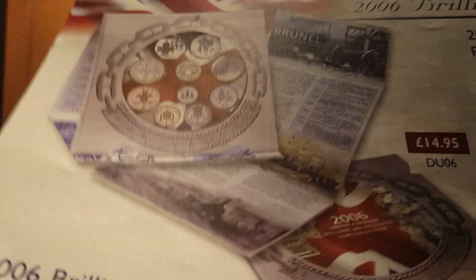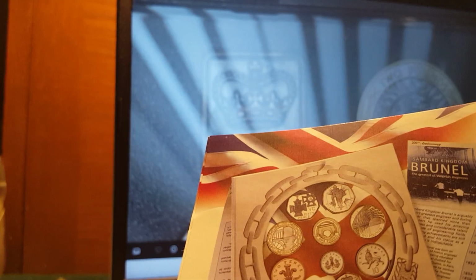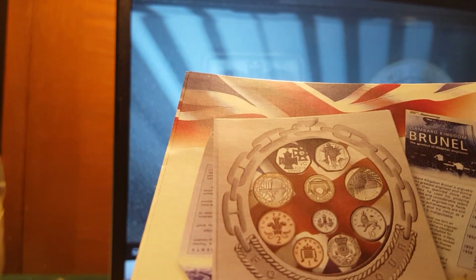Brilliant uncirculated set. Look, brilliant uncirculated set. See, set in a folder. I'd hate to take one of those to pieces. I really would. And see, they only want 15 quid for that. 15 quid for the same set of coins. Because it's not in a box and blah blah blah, and this is a brilliant uncirculated set. So there's going to be things wrong with that.